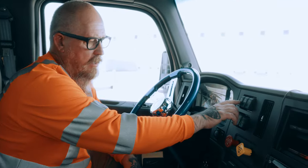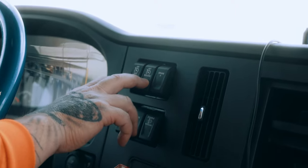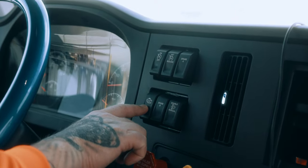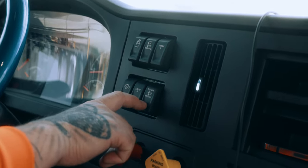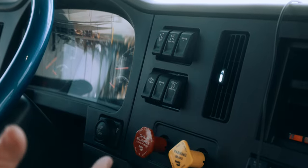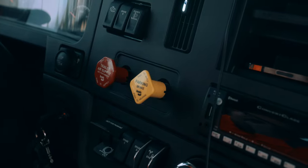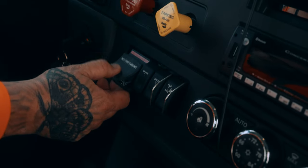Up here, I got my cruise, the on-off for the cruise, set, resume, and I got a spare switch. On this spare, I don't have anything right now. Down here, I got the engine brake, and then I've got another spare, and then I've got my regen switch that I can do manually, I can disable, I can do different things. Right here, I got trailer brake, which I don't use at all because I don't have any trailer supply going to the back, but it comes with it. I got the truck brake here. This right here is for the trailer brake as well.